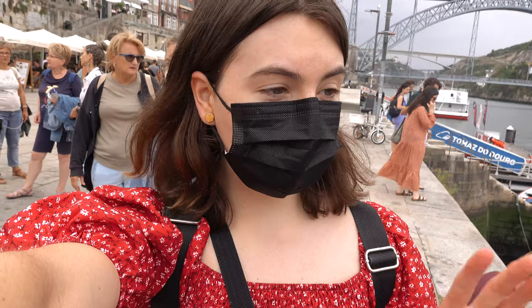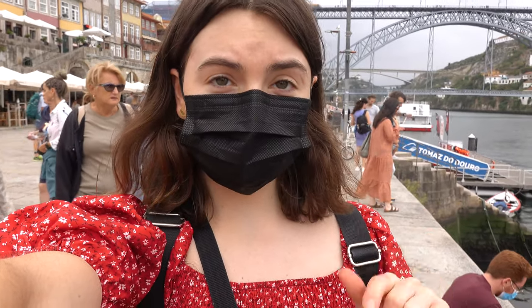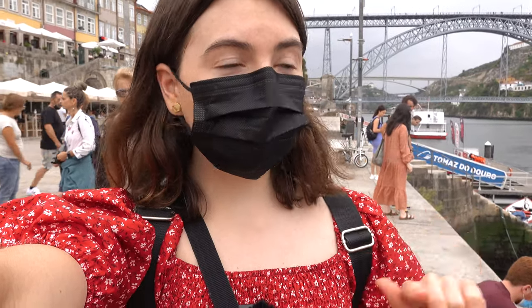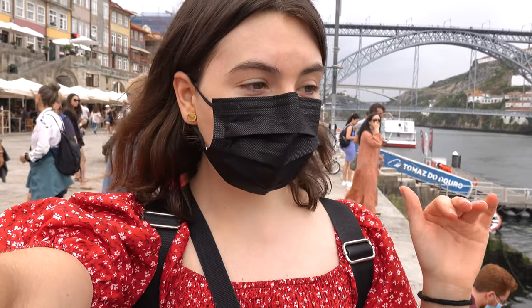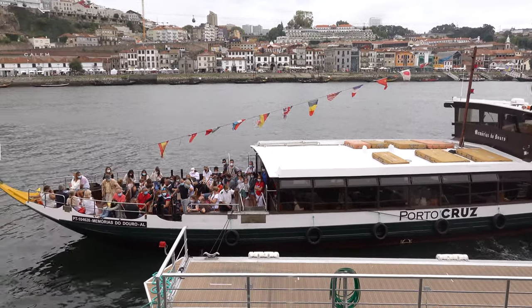We're down at the Ribeira Harbour now, and bought the €15 ticket for the Six Bridges boat tour. We'll be crossing under the six bridges here on the Douro River. We're about to board the boat now.